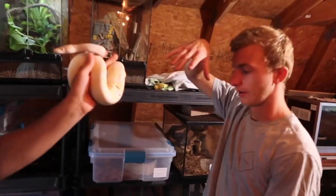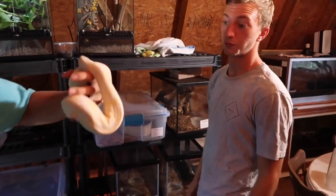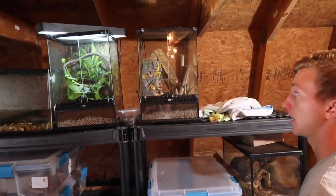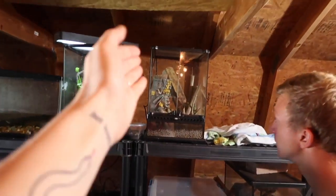Heater on top, and then a heating pad underneath. Perfect. I have a Tokay gecko in there, but trying to get him out, probably it's not going to happen. Yeah, it's MIA, but cool take.